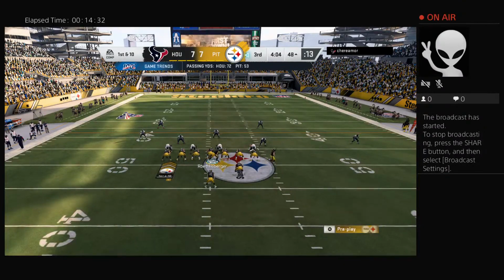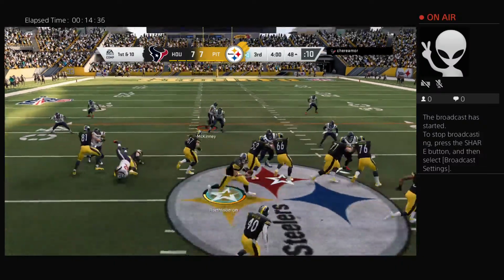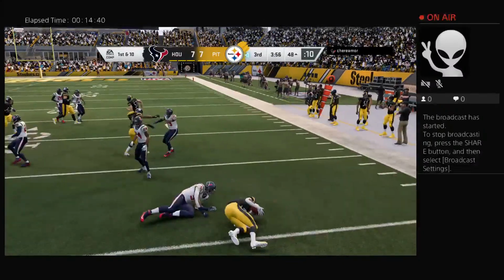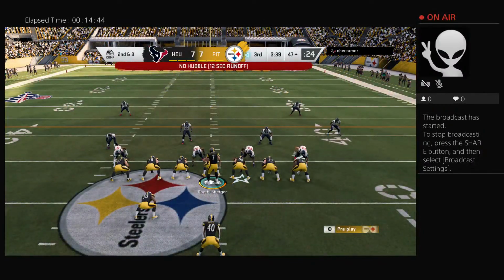Check. Solid. 5 down. Kill. First down, here's White. And they'll get this just to the 47. 1-yard gain.